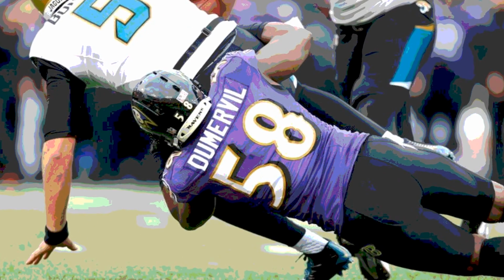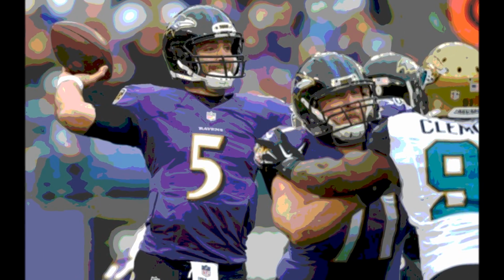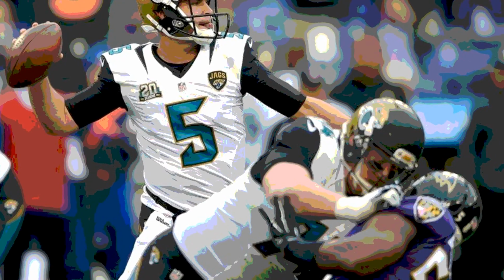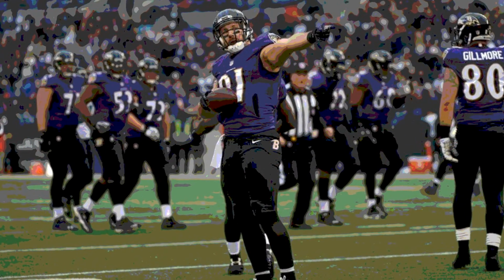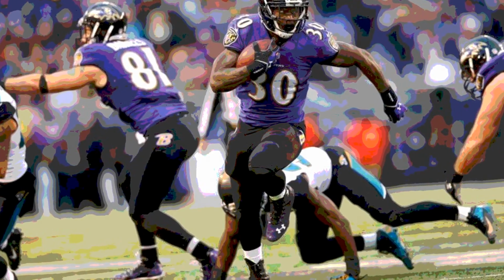And the leading receiver in the game was Cecil Shorts the third. He had 6 receptions for 76 yards. Allen Hurns had 6 receptions for 70 yards for Jacksonville as well. And for the Ravens, their leading receiver was Marlon Brown. He had 5 receptions for 66 yards. The tight end Owen Daniels had 4 receptions for 62 yards. Steve Smith had 5 receptions for 37 yards, and Gillmore had 2 receptions for 37 yards.